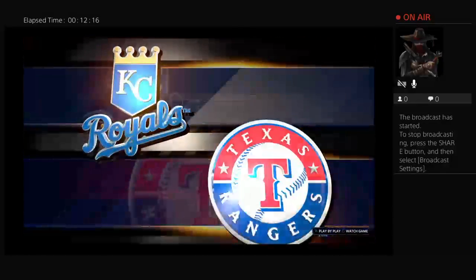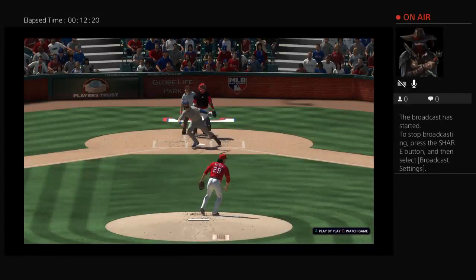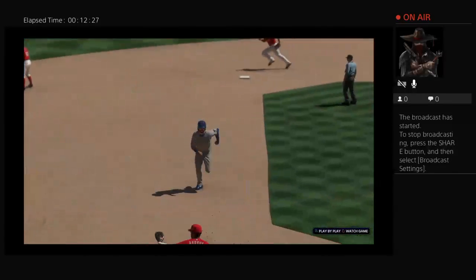gone. As we take another look, you can see the left fielder selling out here, goes up for it, but just can't bring it down. And by the time the center fielder makes it over to help out, the hitter is halfway to third with a nice triple.